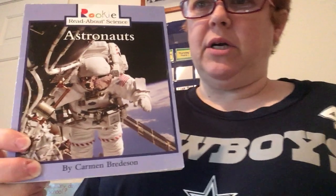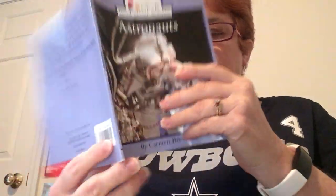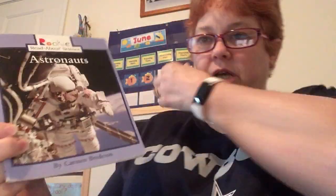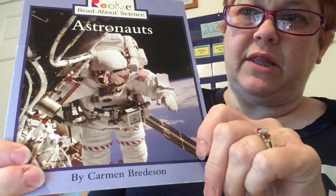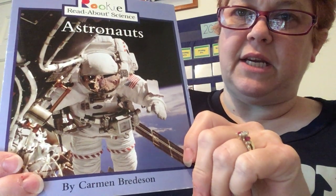And this book is a non-fiction book, which means it's facts and information. These are all real photographs in here. It does not make one whole page. Usually non-fiction books don't make one whole page. So, can you see all of the gear that this astronaut has on? They're going to talk about some of this in here.